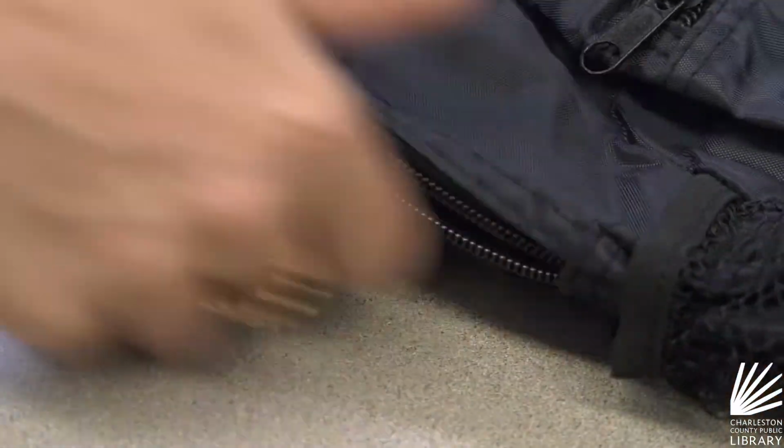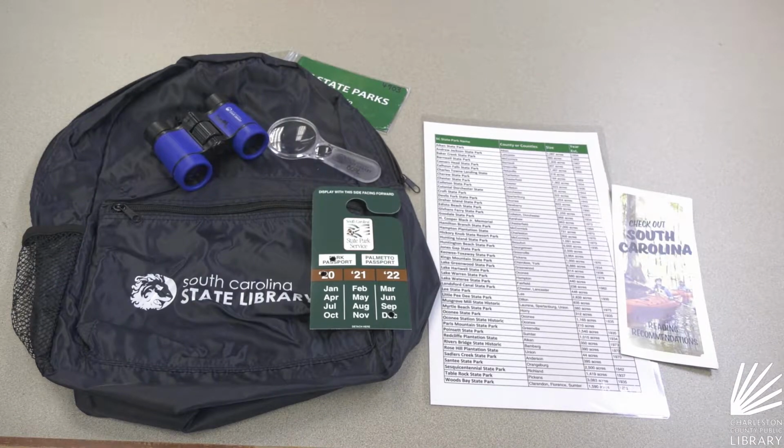The library can take you on all sorts of adventures through books. And now you can have your own adventure with our state park passes available for checkout. Thanks to the South Carolina State Library, we received 26 of these awesome state park pass kits. So each backpack has a magnifying glass, binoculars, things you need to explore the parks, but most importantly, a pass for free admission to all of the parks in South Carolina.